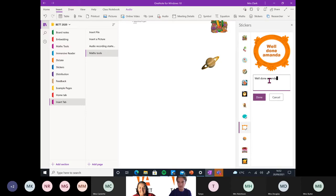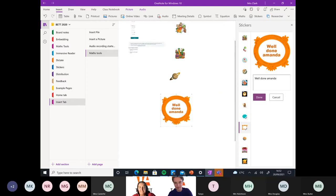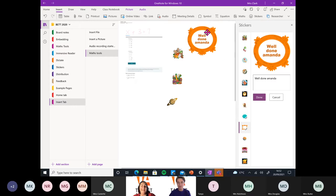Well done, Amanda. And you can personalise them as well, and it will put them in there too. So everybody loves a sticker. Even my students that are 18 years old at the end of their year love a sticker. You can put it wherever you want. I tend to have stickers at the top so that I know that I've gone through and had a look at it and marked it. So the stickers are fantastic in there as well.